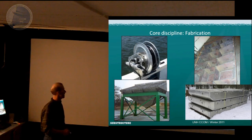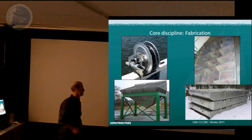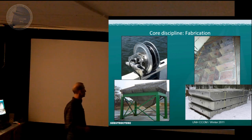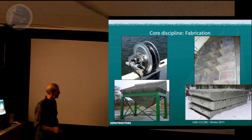We're expert fabricators. This is a winch that we recently built for the Army Corps of Engineers. We had kind of a crappy one on our boat, and they loved it so much they went through the design process and actually made a really good one for doing CTD deployments for them. We're pretty proficient in stainless steel, aluminum, regular carbon steels, as well as high alloys.